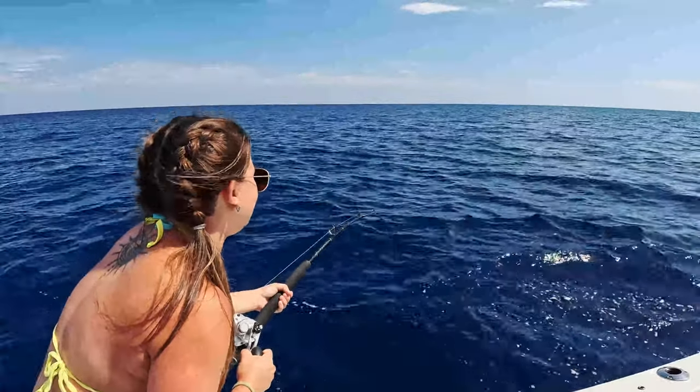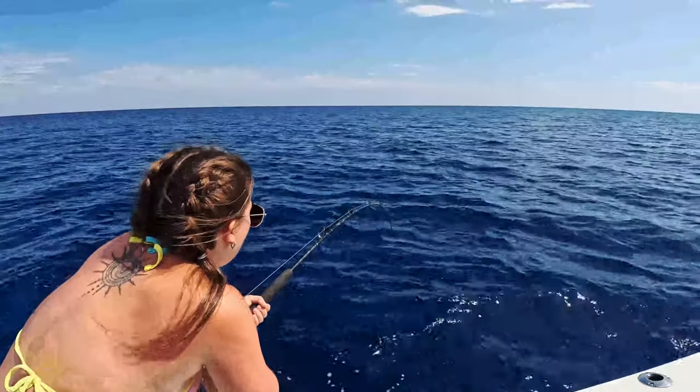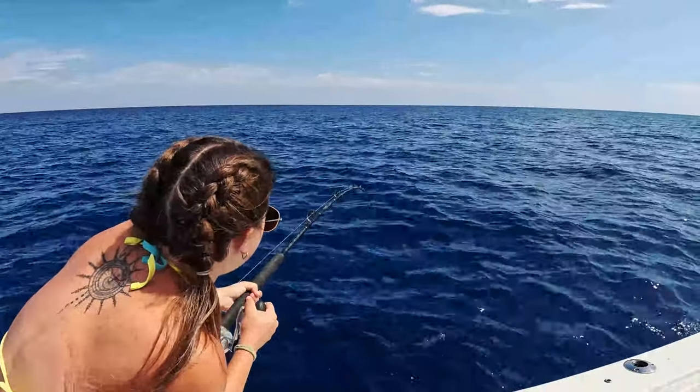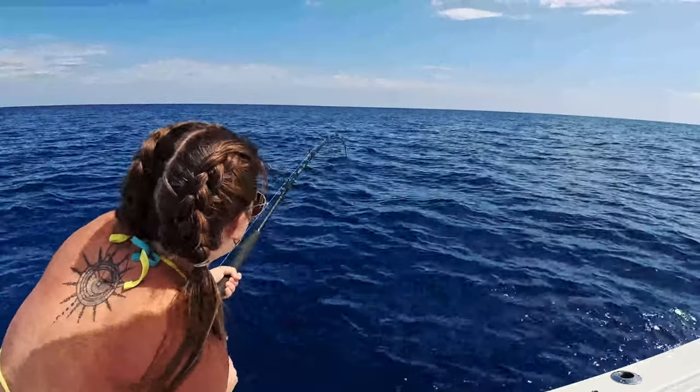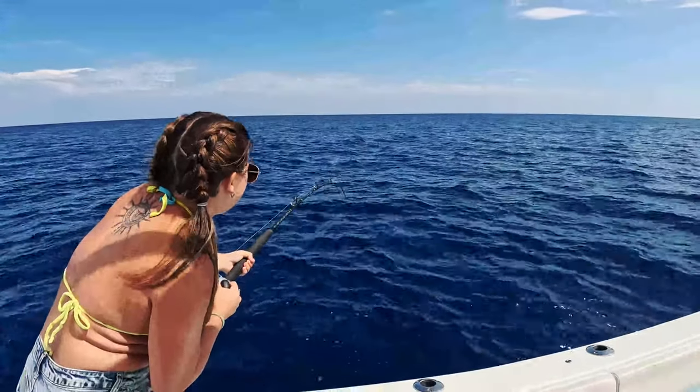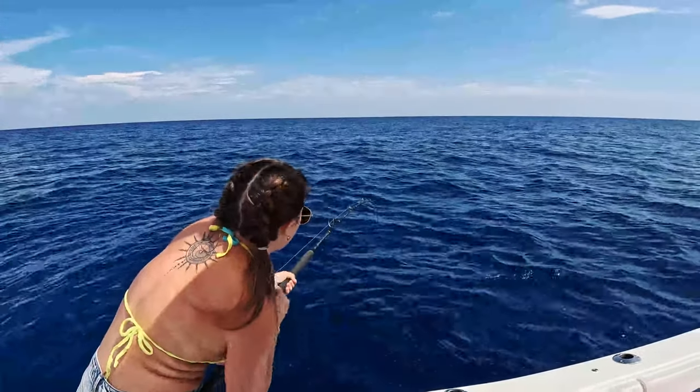You know what it was? That fish probably was getting chased by a shark. Could have been. Either that or he rocked us. Yeah, he rocked us, and then I let him loose. He unrocked, and then I started tightening up, and he was there. We see that a lot on the other side. Yep, when you let him loose, they unrock.